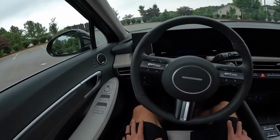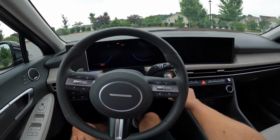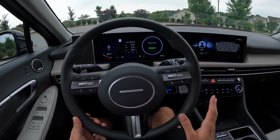And then once inside, you close the door, the memory seating goes back to where it was with the comfort access, and then we can fire it up. So with the hybrid, you're not going to hear the engine turn on. It might turn on in a little bit though.